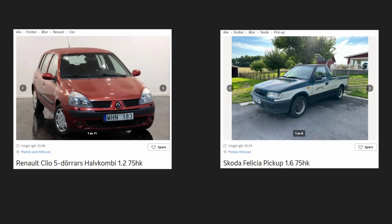All right. Here we go. These are some proper automobiles right here. So we've got a 5-door hatchback Renault Clio versus a knockoff Subaru Brat. Oh man. This is bizarre. Neither of these were ever sold in the US. I don't think Skoda was ever sold in the US, and Renault had been out of the US for a good few years by the time that generation of Clio made the scene anyway.